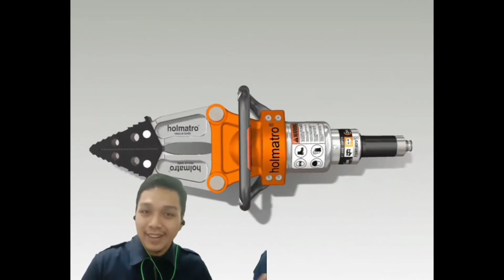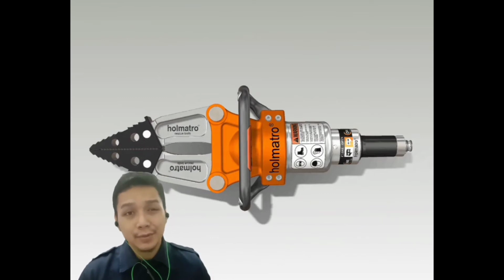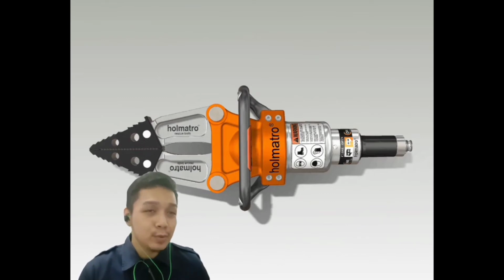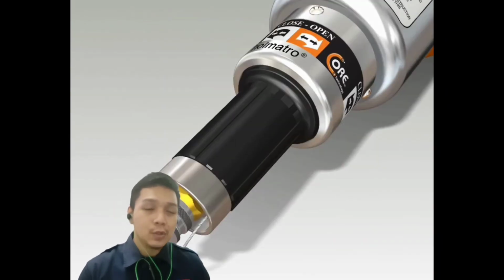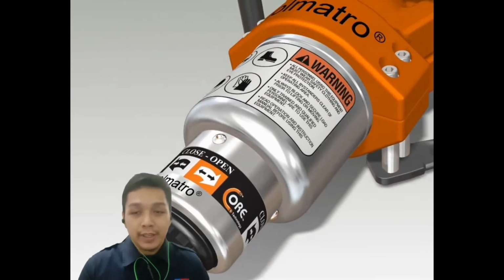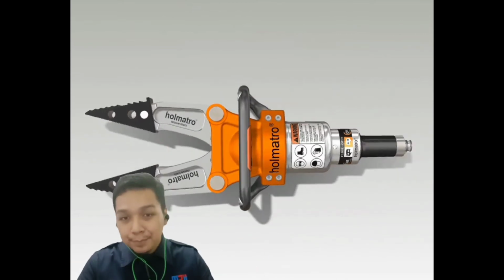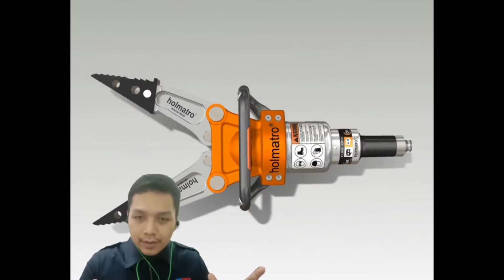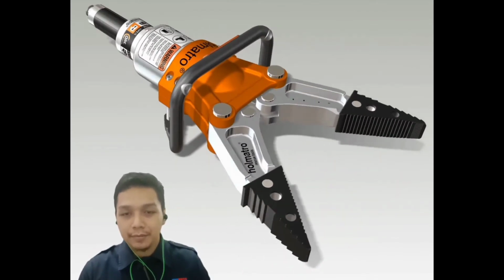So this is the spreader, one of the hydraulic rescue tools that firefighters use to save the victim during a car accident. The handle needs to be twisted to open or close the jaw of the tool. The tool is known as the spreader because it is used to lift, spread or open a large space to save the victim during a car accident.